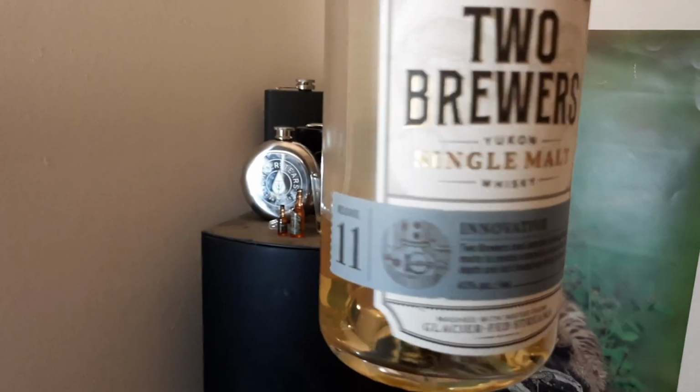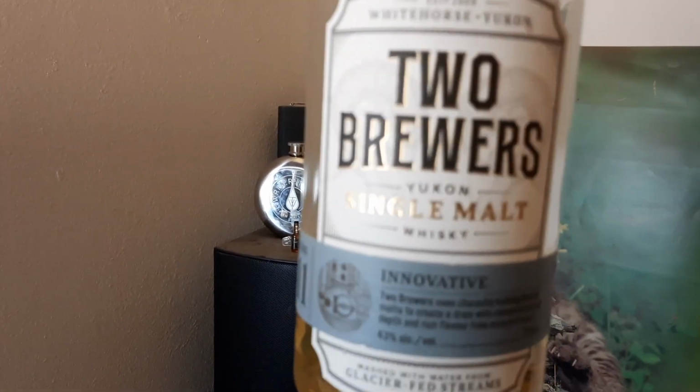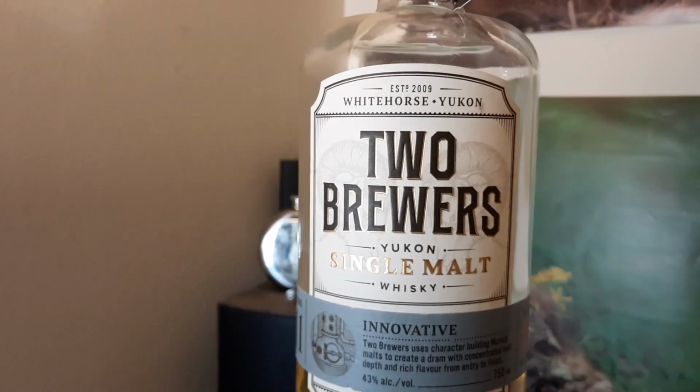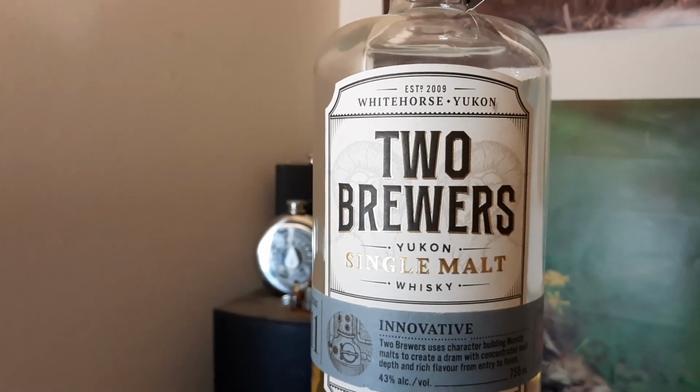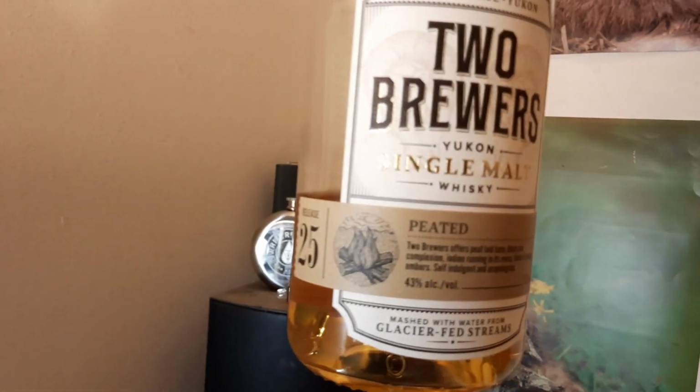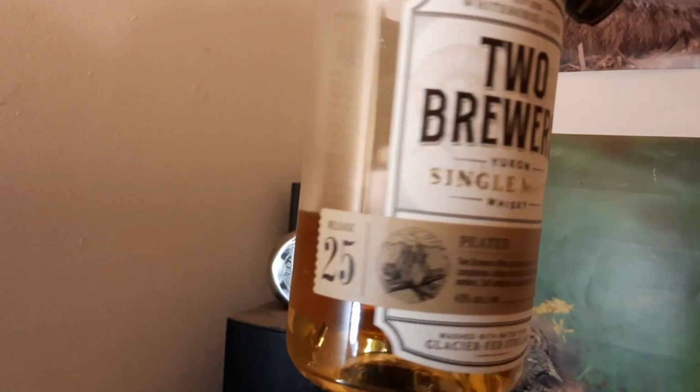Here's another Two Brewers batch or release 11. Innovative it is called, or it is one of the innovative bottles. Another Two Brewers here. This one is peated and release number 25.